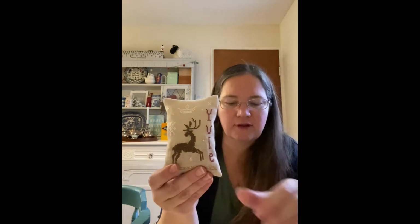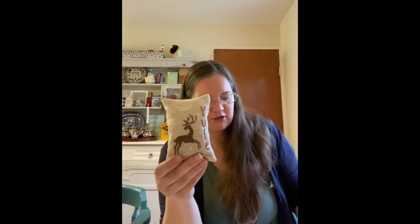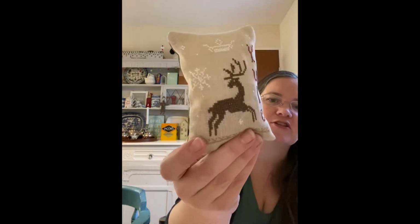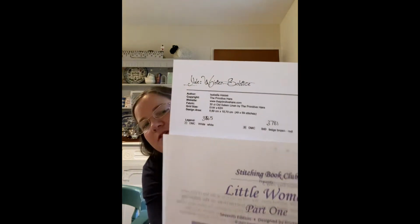So my second one is Yule, and where do I have my papers? I have the details of this. So this is another freebie from the Primitive Hare. I'm going to show that a bit close. I changed all the colors, but they're similar-ish. You can get this on the website. It's called Yule, a Winter Solstice, and I know it's a freebie, but I will try to cover up some of the other details. Okay. I love all the primitive stuff.